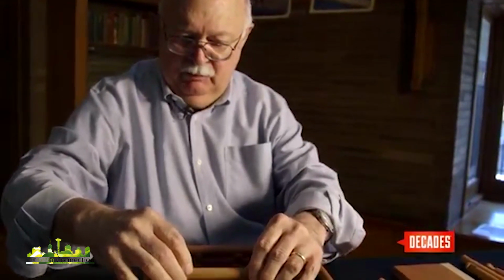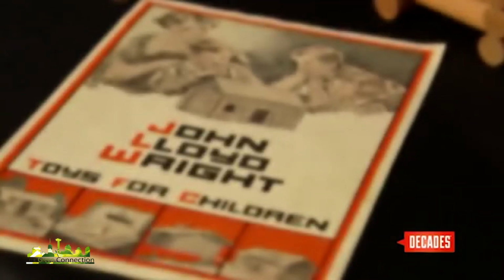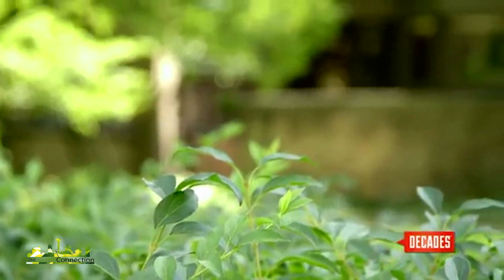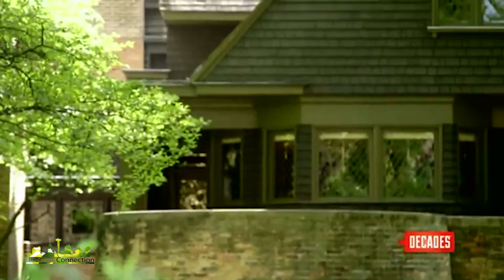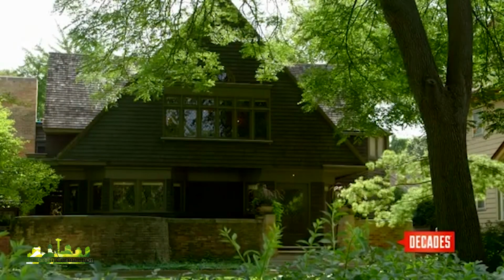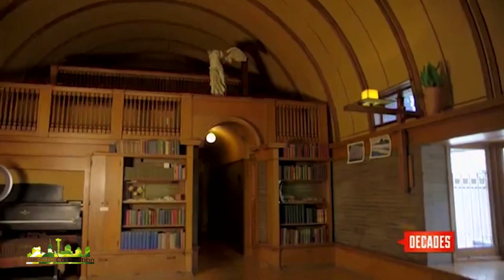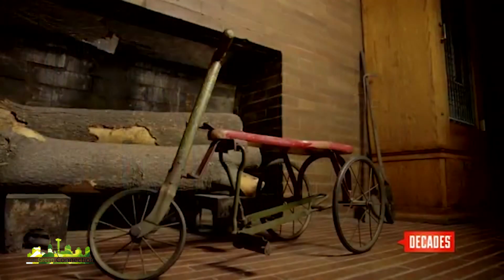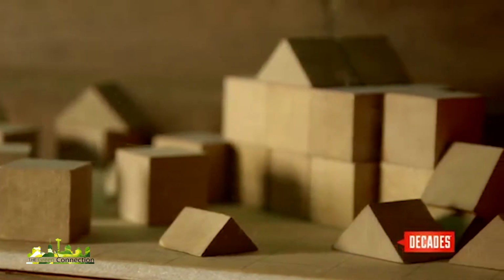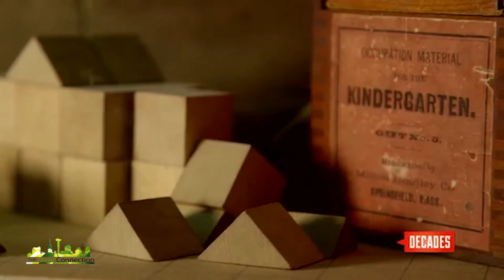That's fitting, because Lincoln Logs were created by the son of the man who was perhaps America's greatest architect, Frank Lloyd Wright. The story starts here, in the Oak Park, Illinois home built by Wright for his family in the late 19th century. In that home, Wright built this elaborate playroom for his 6 children. It's where he introduced them to these geometric building blocks developed by Friedrich Froebel, the German educator who came up with the concept of kindergarten.